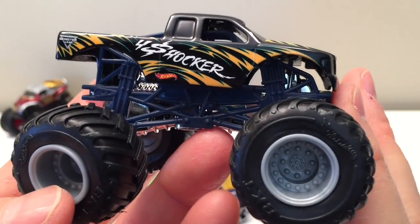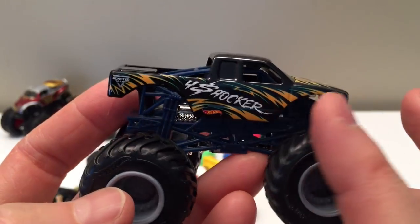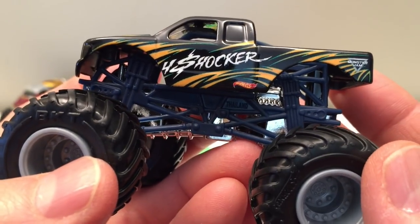Okay, there it is, Four Shocker. What a good looking truck. Look at that, eh? Nice. Great paint and graphics, I really like it. Classic pickup extended cab, but lifted up like all Monster Jam trucks. Really cool. Four Shocker.